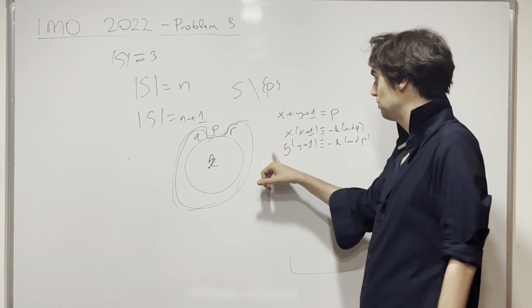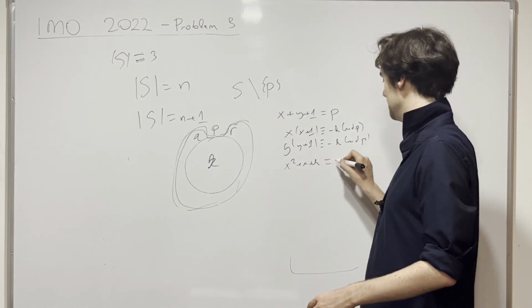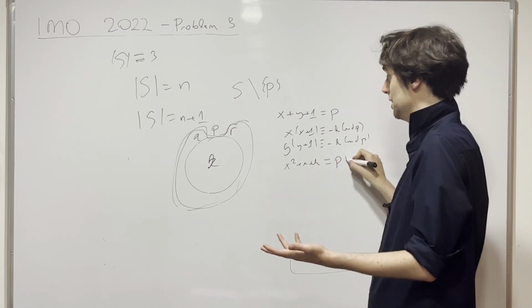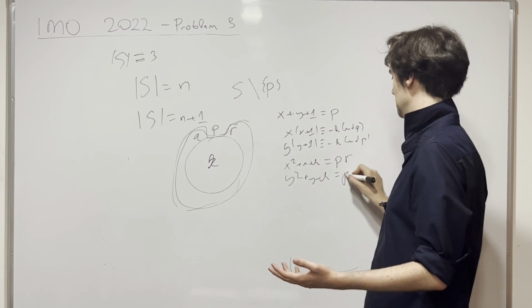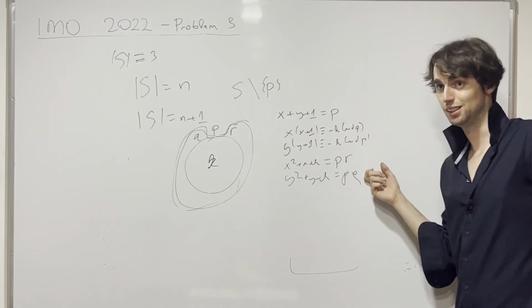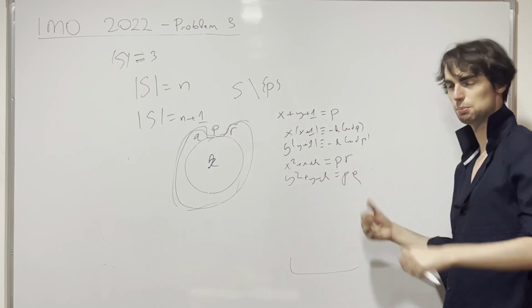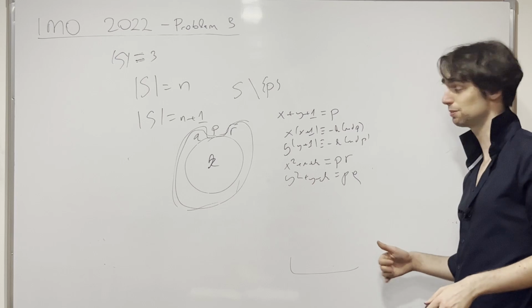But these solutions, this X squared plus X plus K, needs to equal not just P times something, but P times R, and Y squared plus Y plus K needs to be equal to P times Q. So the neighbors of P are also uniquely defined. Mind you, if you just saw this, which is a direct consequence of the thing we found before, that is a total of 3 points. Take 3 points on this problem number 6, and you've got yourself a gold.